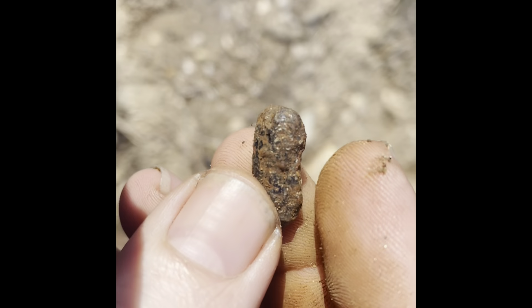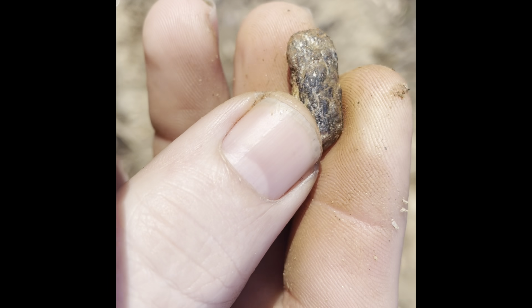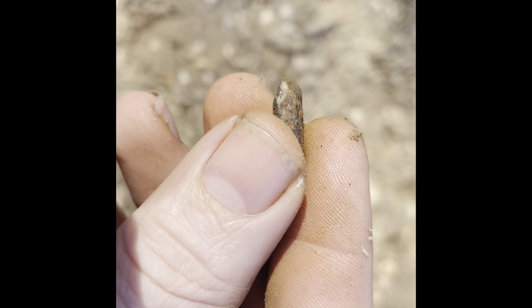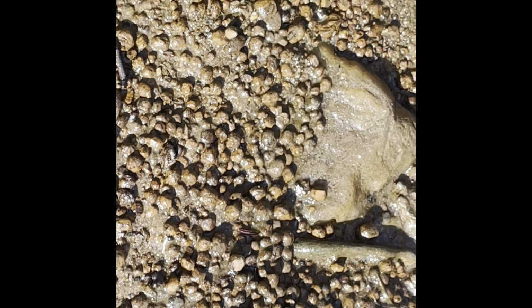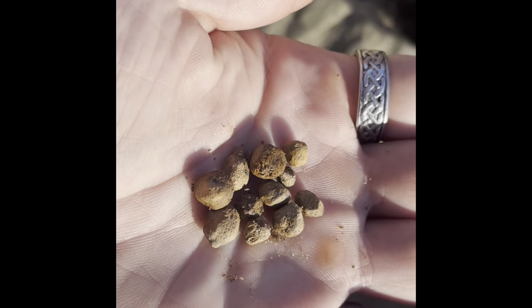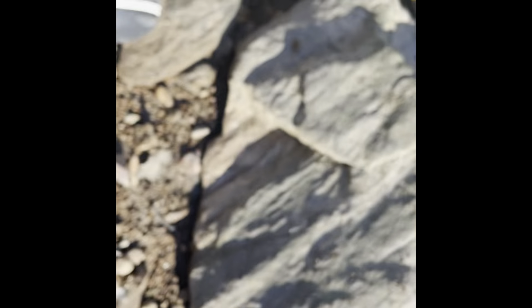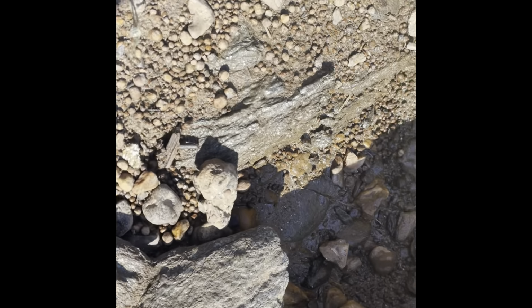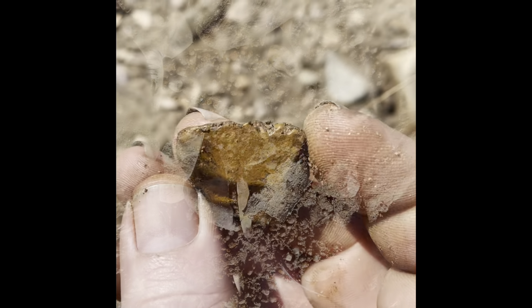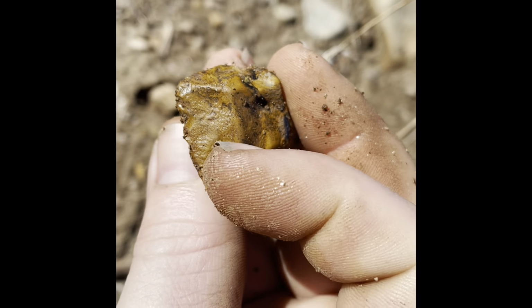Originally came to this spot for garnet. I believe this is tourmaline. Not as nice as these crystals we got last time, but we're out. We're going to collect some stuff. Believe that to be jasper. Not certain. I think so.